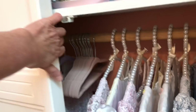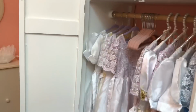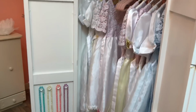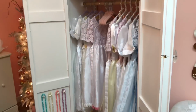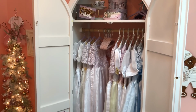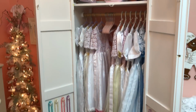This was originally painted all kinds of colors. Every color on the planet was on this thing. I painted it white and refinished it in all white, and then hung my granddaughter's clothes on the hangers in here. Now my plan is, if you've ever seen The Lion, the Witch, and the Wardrobe, to have a door that leads into our house right there behind the clothes, so they have to come through from there.